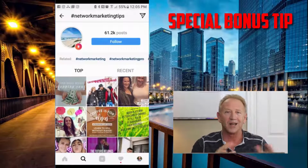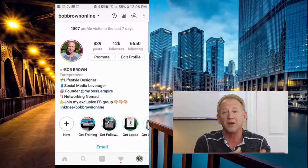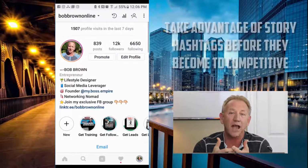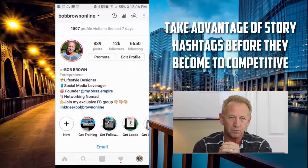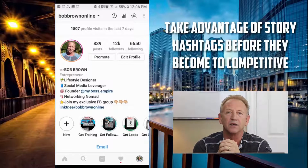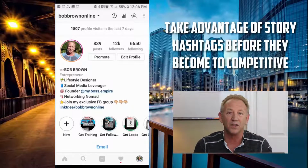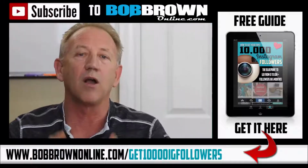Now know this, like anything, because very few people know about this and are using it, it's fairly easy to get your story on that hashtag. But as more and more people start using this, you're going to see more and more hashtags showing up there, pushing your hashtag farther and farther down the line on that story as well. So right now, start using this, start benefiting from this particular strategy, and you're going to see some real engagement and a boost to your following on Instagram.